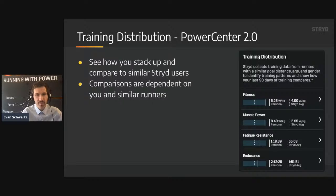Training distribution. This is something I referenced a little bit earlier, but you can see how you stack up and compare to similar Stryd users. The comparisons are dependent on you and similar runners, depending on what race you say you're training for, and then age and gender listed in your Stryd user profile. We have things like fitness. Again, that's that critical power. We have muscle power, which is your peak 10-second power. We have fatigue resistance, which is based on the event that you say you're training for, and then your endurance as well. So training distribution leads into suggested workouts to help you understand how to improve these facets of your fitness and your running ability better.